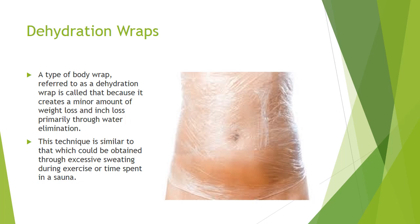A type of body wrap referred to as a dehydration wrap is called that because it creates a minor amount of weight loss and inch loss primarily through water elimination. These water elimination wraps are very useful for a big event when a person might like to look their best for a short period of time. But the inch loss and weight loss is only temporary. This technique is similar to that which could be obtained through excessive sweating during exercise or time spent in a sauna.